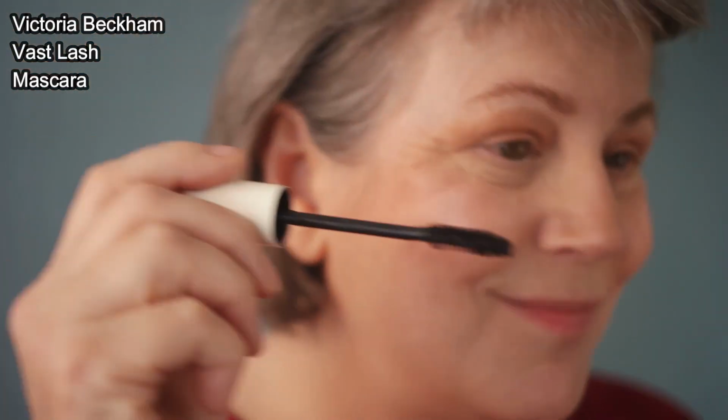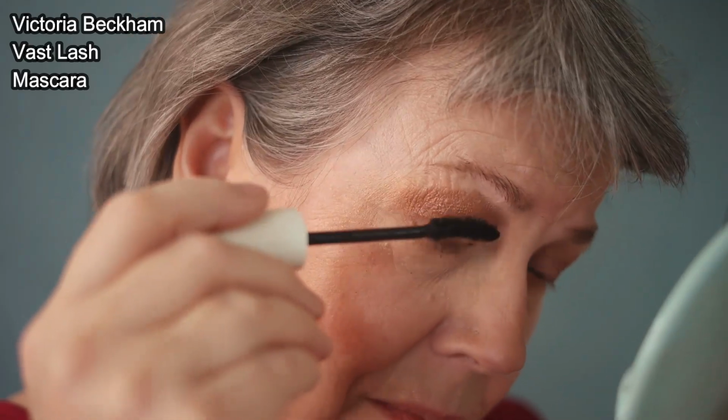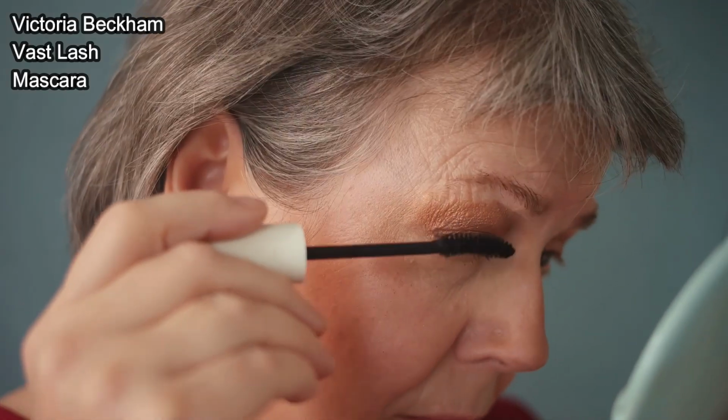Now, this is one of the more expensive mascaras that I have purchased. It's not as expensive as the Westman Atelier mascara, so that is at least something, but $32 is more money than I want to spend on a mascara.